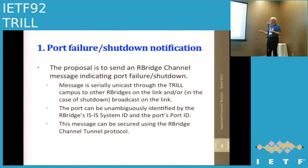Whichever way it's sending it, it can always unambiguously identify which port it's talking about, saying this port of mine is going to shut down. It can identify the arbiter by its own IS-IS system ID, and arbiters are required to number all their ports and have a unique port ID, which is in all their hellos. And if you want to secure this, which seems like a good idea, you use the channel tunnel facility to secure these messages that say I'm shutting down. Next slide.